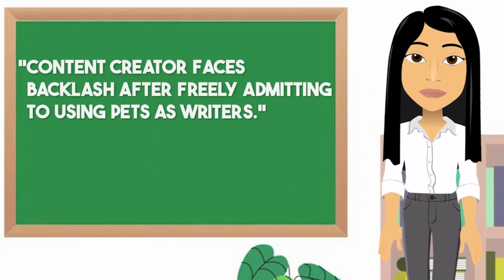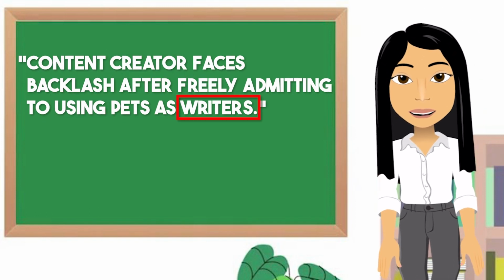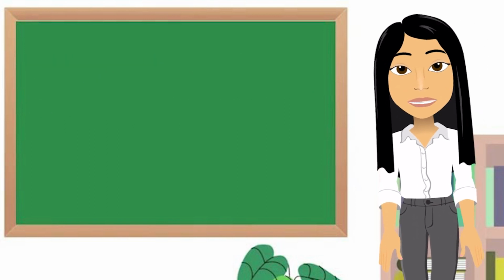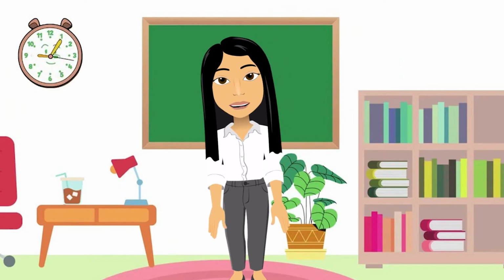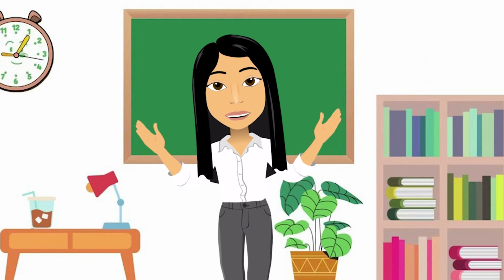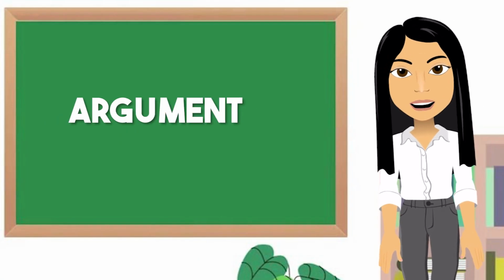In this headline, the root word create becomes creator, use becomes using, and write becomes writers. We don't normally drop the E if the suffix begins with a consonant, for example, freely, useful, or agreement. As always, there are exceptions. Can you believe there are exceptions? For example, we remove the E from argue to make the noun argument.